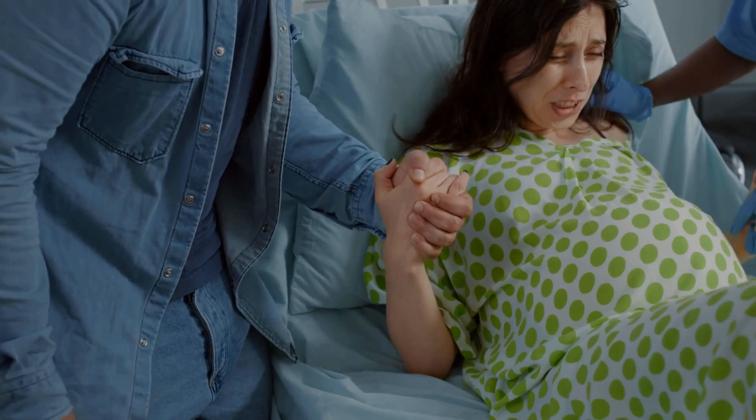Today we'll be talking about a very serious condition called a prolapsed umbilical cord. It can happen during pregnancy or labor when the umbilical cord slips through the cervix and into the birth canal ahead of the baby.